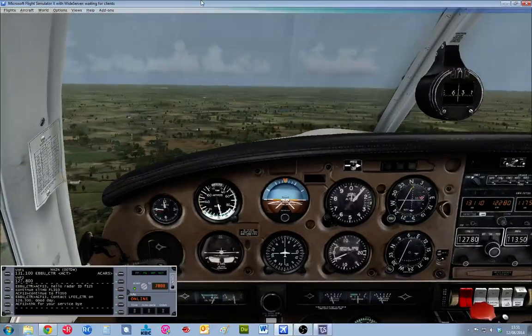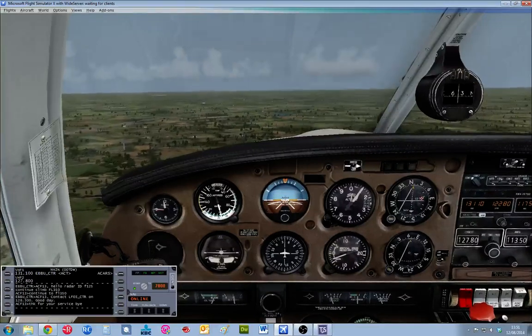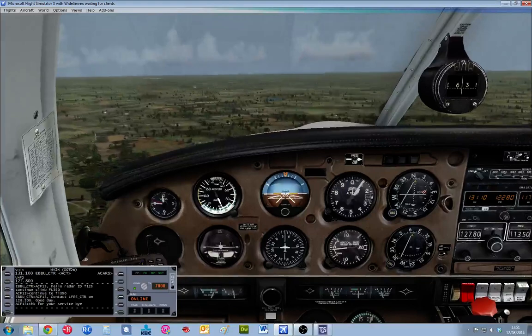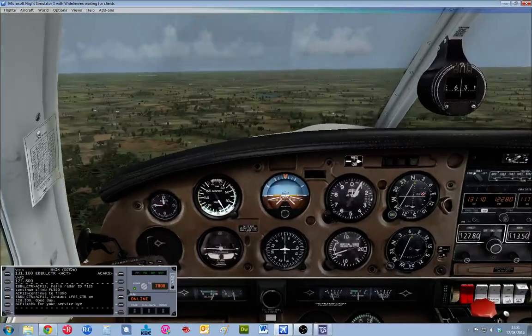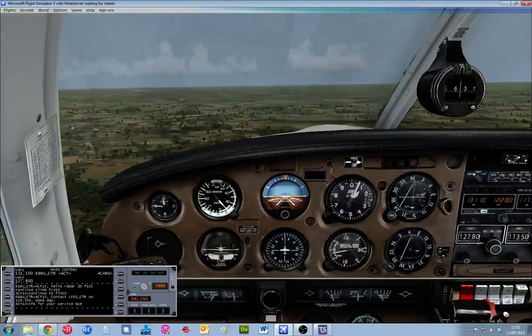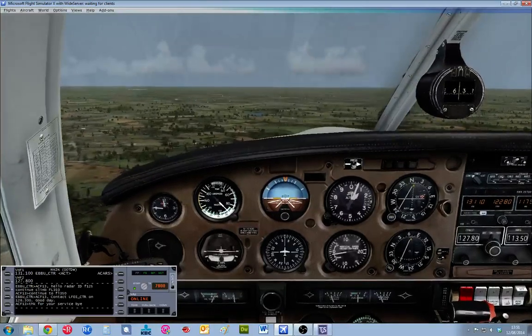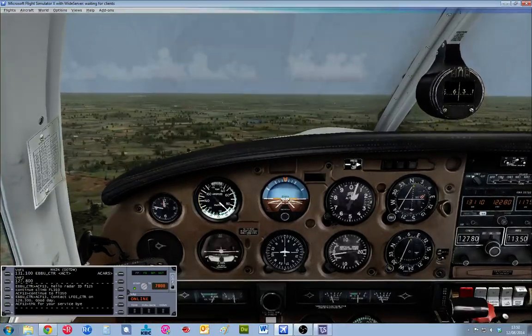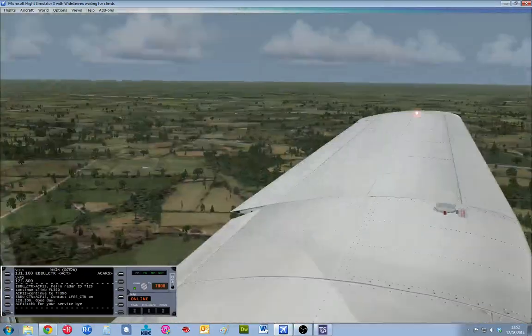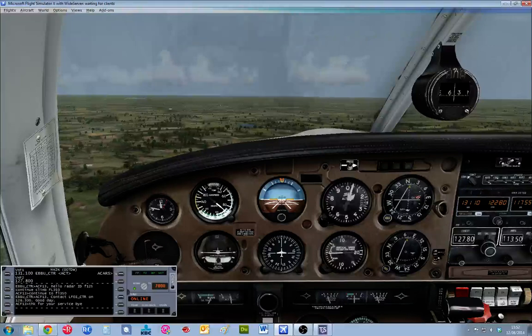Don't overshoot the altitude, and flaps 1. Descend just a little more, not too much. I'll add a little power. This is at 1050 above mean sea level, and I'm going to turn base.